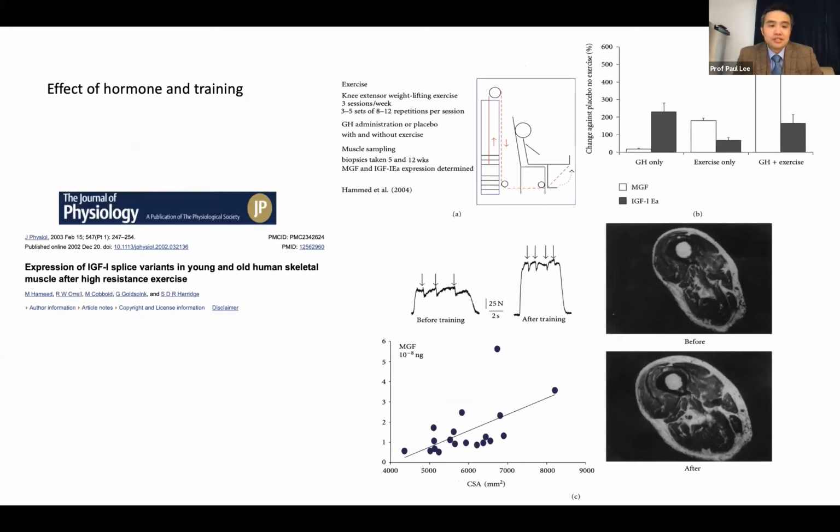That's another interesting study from the Journal of Physiology. In this one, it has shown, what about if we just give patients some growth factors and don't do any exercise, will that work? Can we actually prevent patients from losing their muscles and keep their muscle mass?